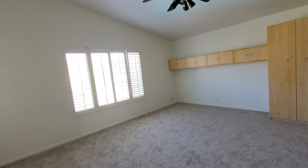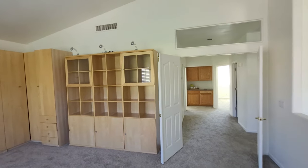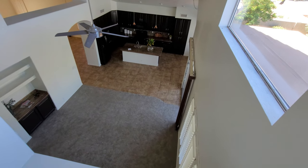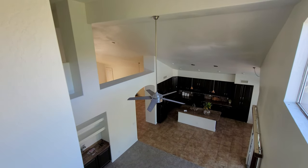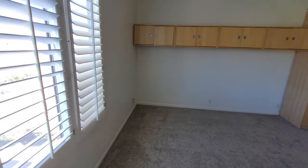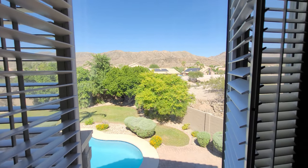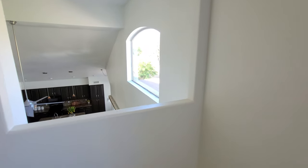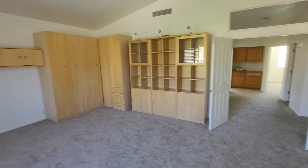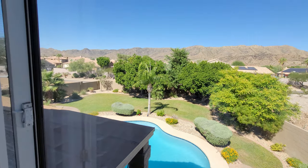And now I'm upstairs. This is the loft slash office, French doors. Oh, this is cool. Super cool views of the entire house from up here. So if this turns into your workspace, not only do you have a magnificent view, but you can still be tied into your family. Owner's suite is on the first floor. Magnificent views.